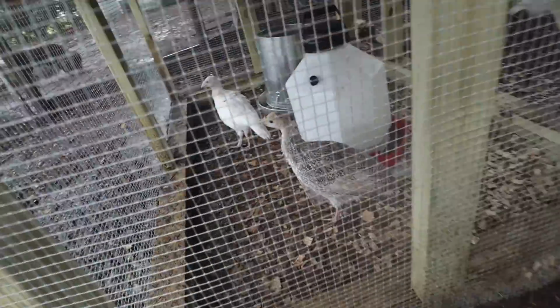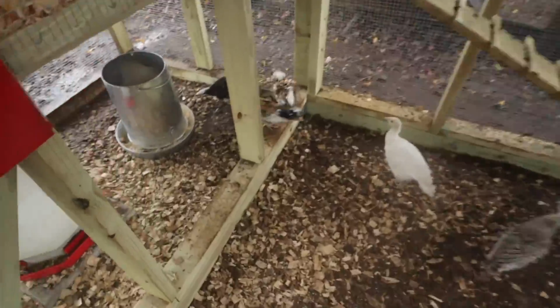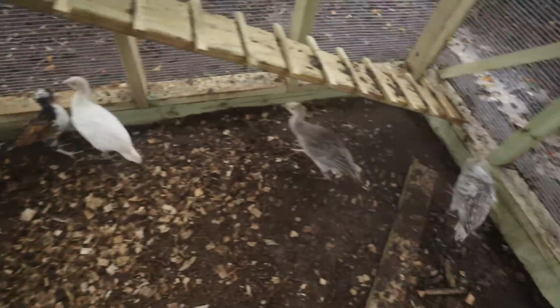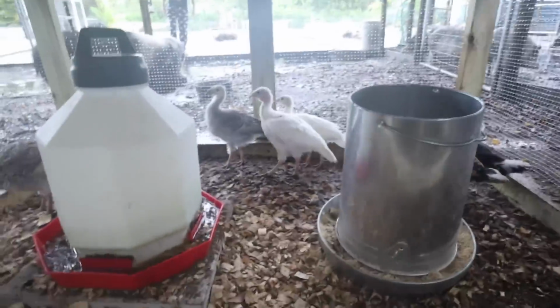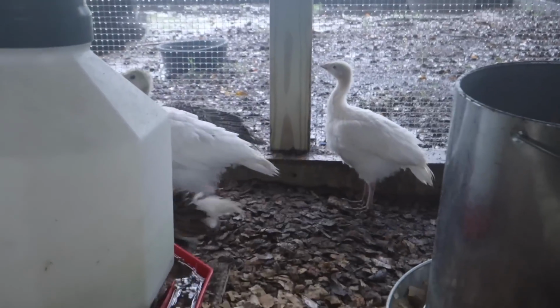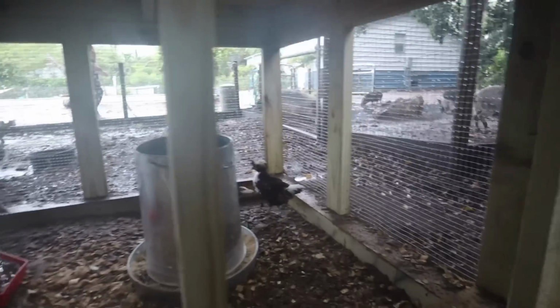I gotta check on my chickens and turkeys. Oh, should have put some boots on. Mango, you good? Turkeys, you're getting big. Oh, it's nice and wet. Finally got a latch over here on the coop. What's up, everyone? Oh, it's so nice and dry in here. You guys are good, big chilling. And look how big they're getting. The sheer size of these guys is incredible. They're getting very big, very fast, and I think we have a couple males and a couple females.